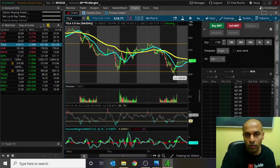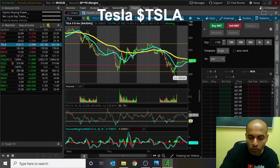All right, so now we're looking at Tesla. Of course, this is every millennial trader's dream stock for trading. I mean, it's made so many people so much money in 2020 that this has just become like a gold mine stock. Of course, aside from GME, which is just making millionaires and billionaires, but either way, that's another story.